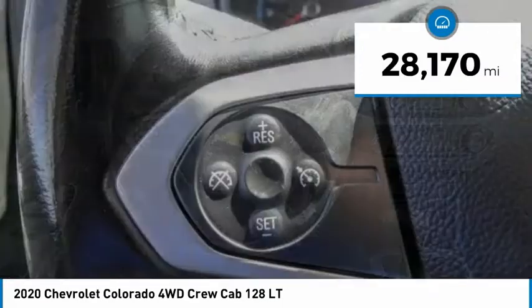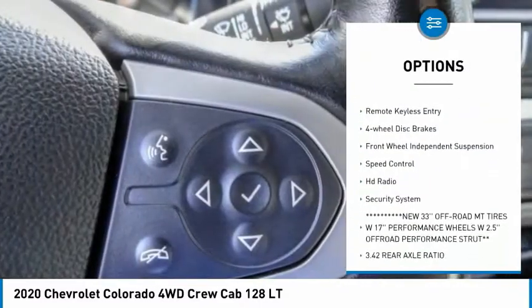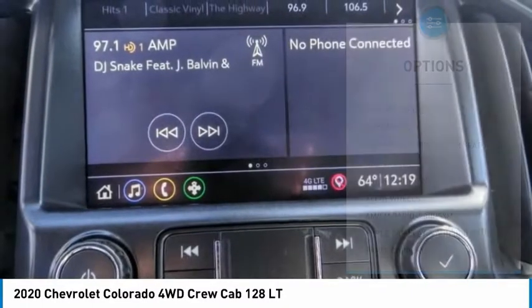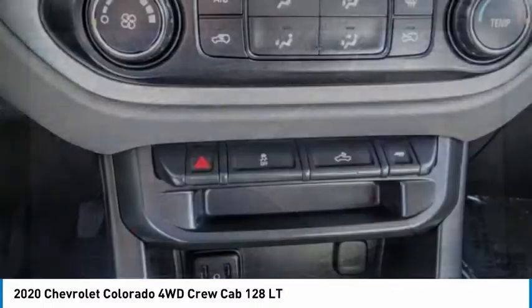Here are some of this vehicle's great options: electronic stability control, alloy wheels, traction control, rear step bumper, remote keyless entry, four-wheel disc brakes, front wheel independent suspension, speed control, HD radio, security system.